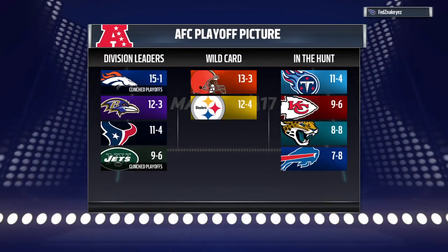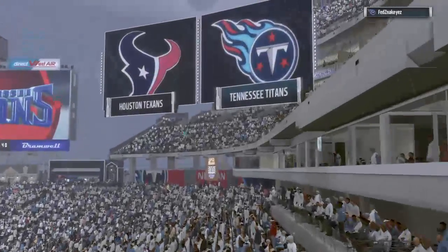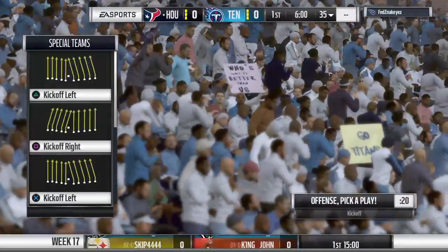Everybody, I'm Larry Ridley, and this is Madden 17 on EA Sports. It would be no surprise if today's matchup turns into a grinded-out affair. The Titans are top 10 in defensive yards allowed, and they go up against the Texans, who will need to find a way to move the football.